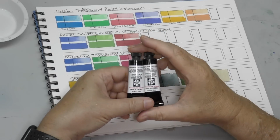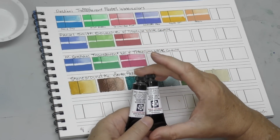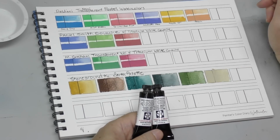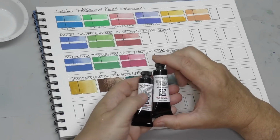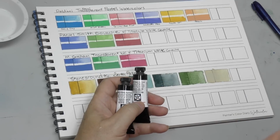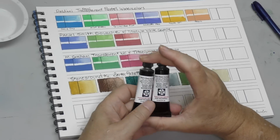Now, I paint with muted tones a lot. I don't use a lot of black just because the pigments in most blacks can tend to dry fairly dead and flat. I don't avoid blacks completely because they work pretty well intense, but I thought, wouldn't it be cool if there was a transparent black? And supposedly, that's what this is.